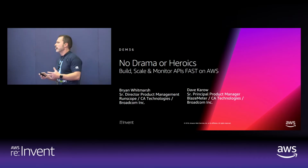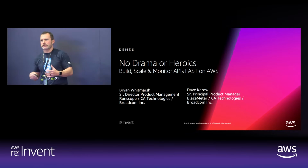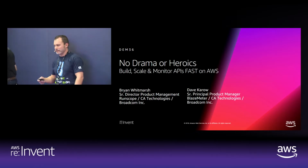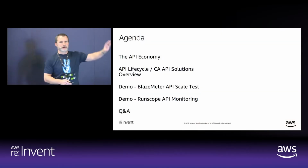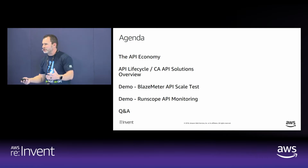We're going to show you a couple product demos. That's kind of the key of today, is to show you the product, talk to you about how you can leverage the solution, and tell you a few stories. All right, here's the agenda. We'll talk about the API economy, probably preaching to the choir since you all are familiar with APIs, then go through a couple demos of the solutions.